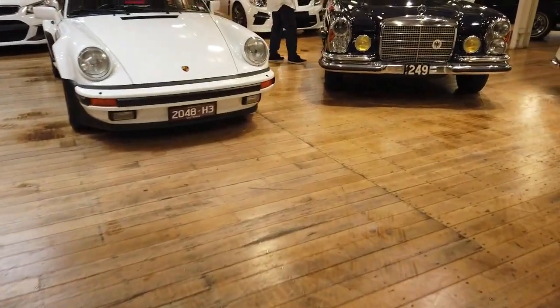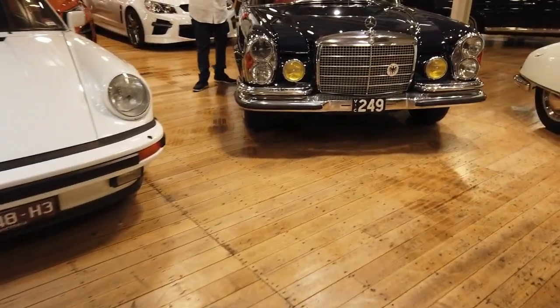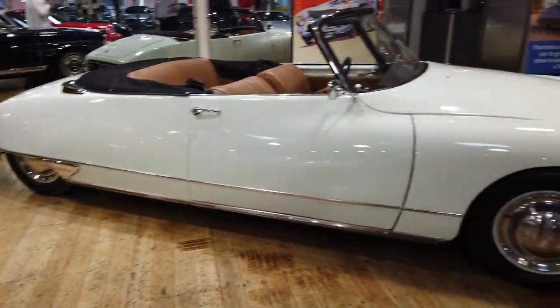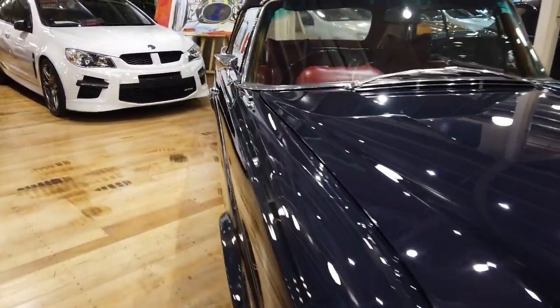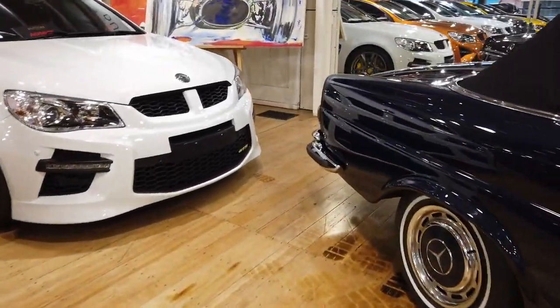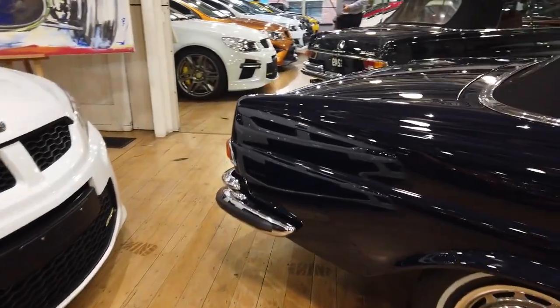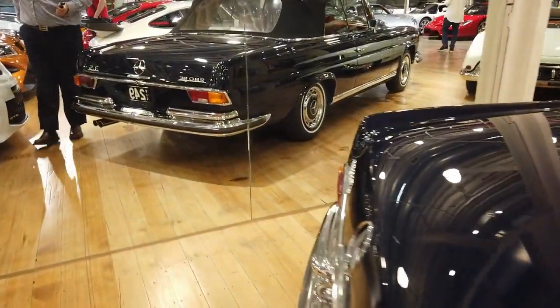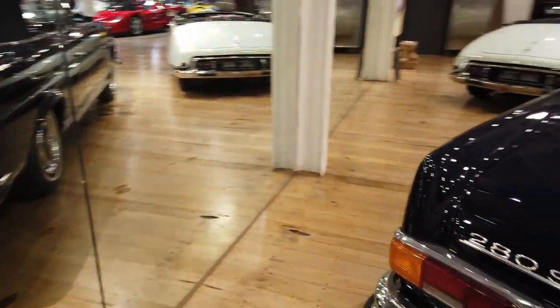This is incredible stuff. I'm more of a vintage man. Look at this Mercedes-Benz. Ooh, Citroen. Look at the Citroen convertible. You don't see many. This is the Mercedes. That's a 1970 Mercedes-Benz. I love that blue. Look at that blue. And it's a 280 SE 3.5.